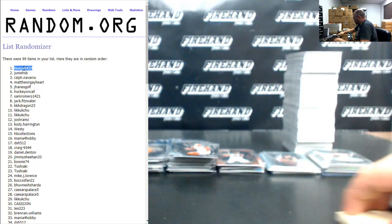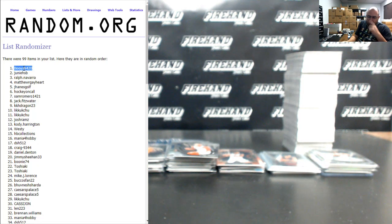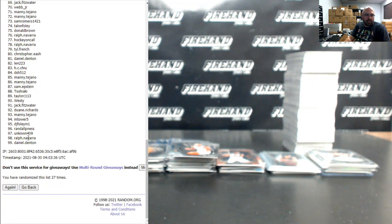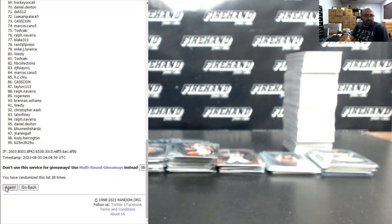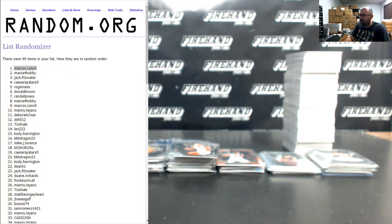All right, we also need to award out the non-numbered Hornets and Timberwolves that aren't already accounted for. Give me just a second, guys. Okay, so this next draw is for any other Hornets cards that aren't serial numbered, that have not already been accounted for, or the big rookies, which we've already drawn for. Three times, Hornets. One, two, three. All other Hornets are going to go to Marcos Cano 5.